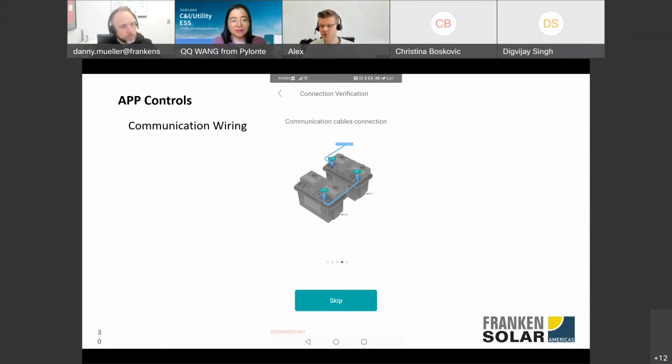Communication wiring is super simple because each Pylontech battery for the RT12100 comes with a jumper cable for the communication. So each battery has a link 1 and a link 0. The link 0 is always the outgoing, and then it goes to the link 1, and so on and so forth. The next page shows a little bit more complex scenario.